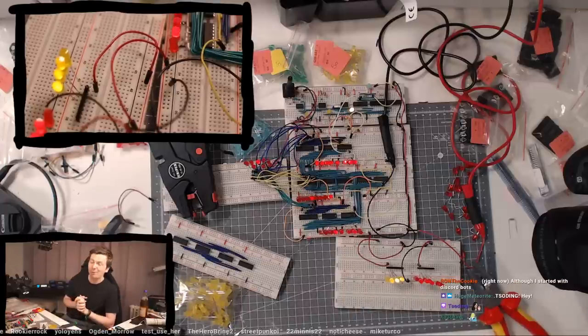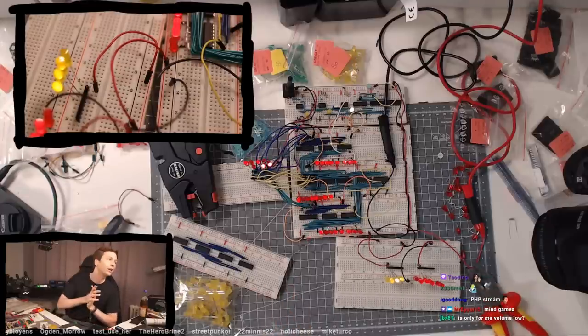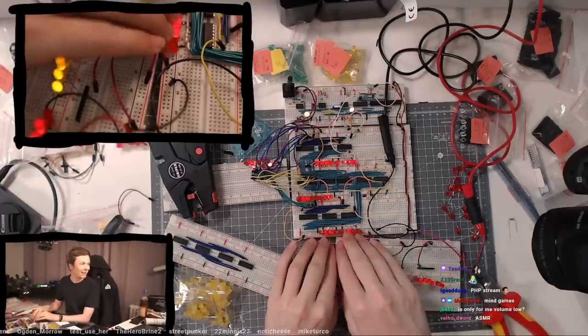So today our stream has been actually very productive. If everybody's joining right now, we've made zero progress. We have added no wires at all in our over 3 hour stream. What we have done is we have replaced LEDs.